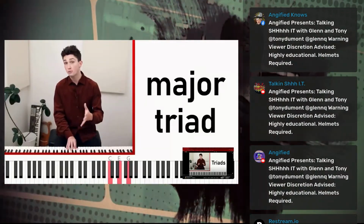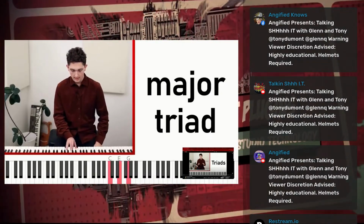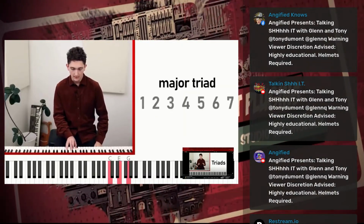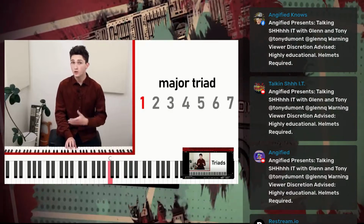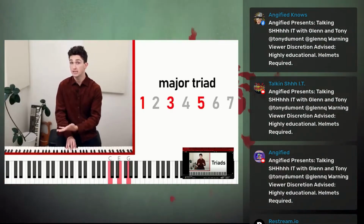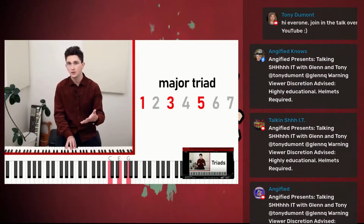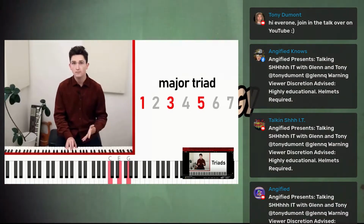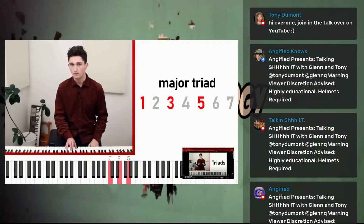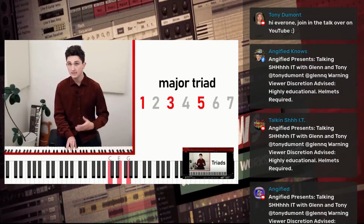C major triad, probably the most common chord across all of Western music. It is best described as the 1st degree of the major scale, the 3rd degree of the major scale, and the 5th degree of the major scale. And that is why we refer to these notes as the 3rd and the 5th, because they're the 3rd and 5th degrees of the scale. And this note is referred to as the root, because it is the note from which we are building the chord. So that's the major triad.